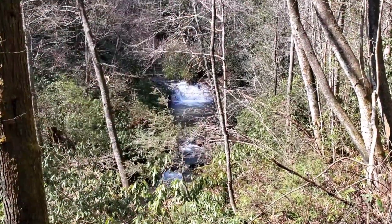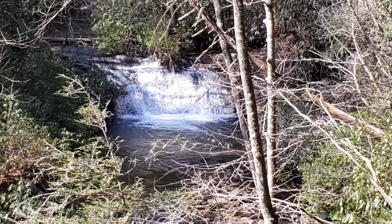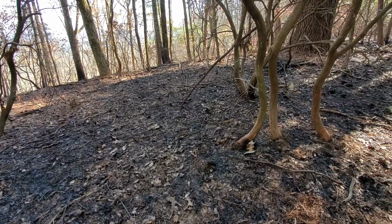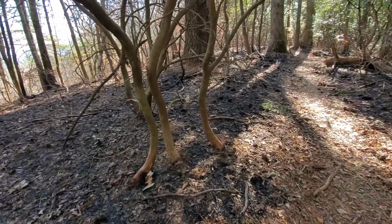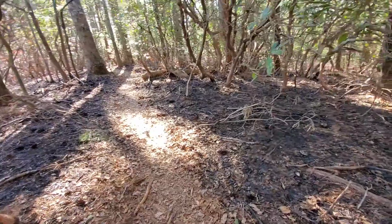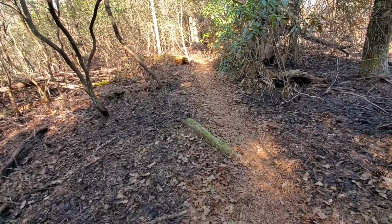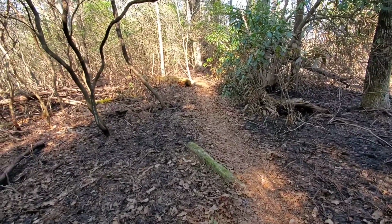Lower Sloan Bridge Falls. Look how black the forest is over here. This has got to be evidence from the wildfires of 2016 that swept through this area. I think, if I remember correctly, they believe that some of it may have been the result of arson. But yeah, it was pretty widespread throughout western North Carolina, and I guess right up here in the upstate of South Carolina, because I'm right on the border. Coming into North Carolina here in just a little bit, near Whitewater Falls.